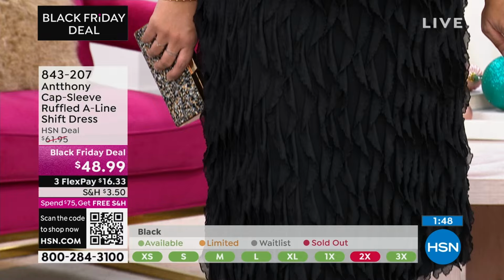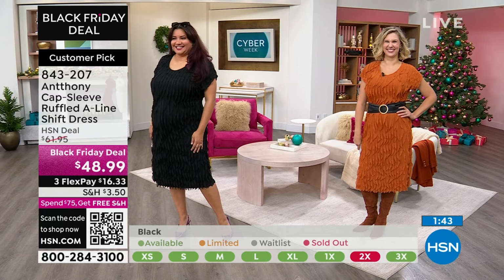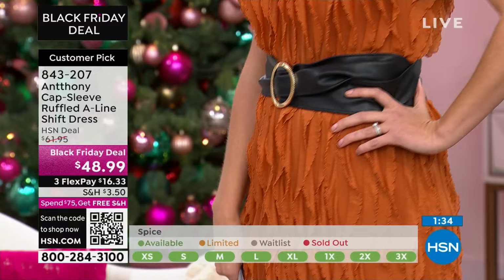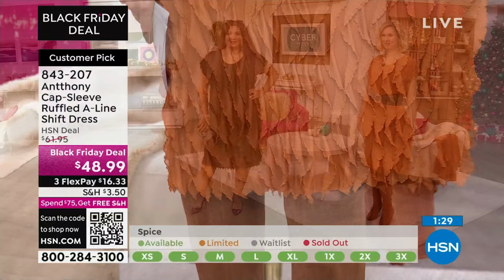Okay, here's what's happening. Two minutes or sell out on this. If you want to get one of the colors, there's three colors: black, spice, and the cobalt. We are now putting the availability chart on the bottom of your screen so you can see what's available. Spice is available right now in extra small through 3X. And we had limited availability in the cobalt that I'm wearing as well as the black.